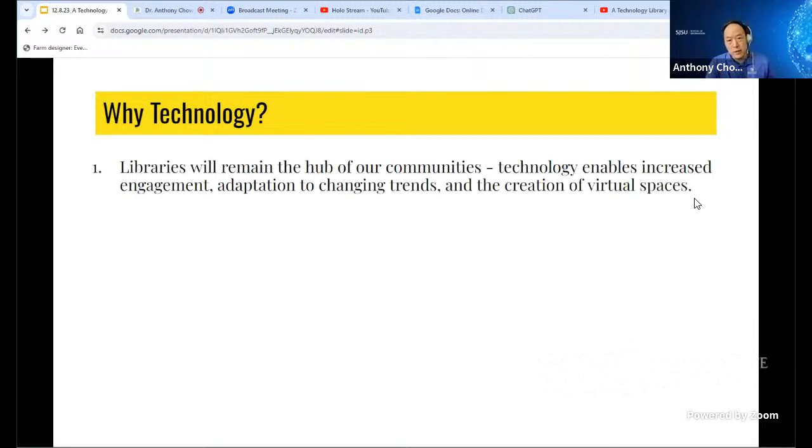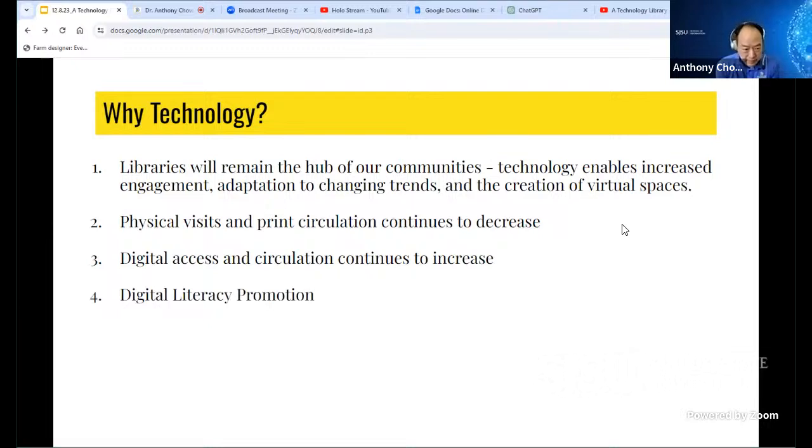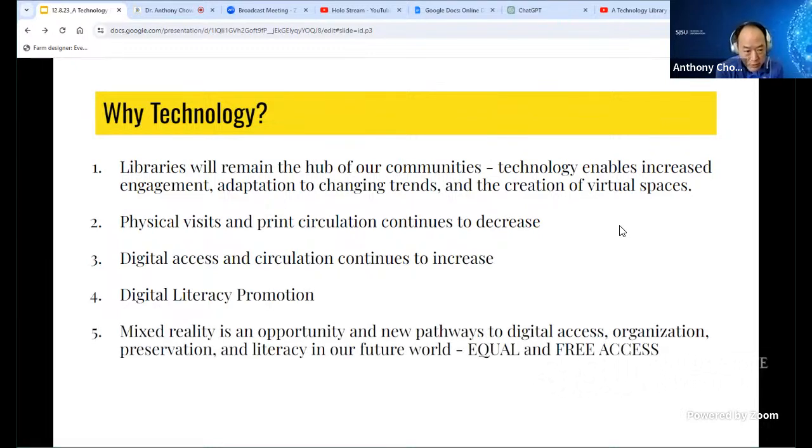All right. So first of all, why technology? Why should we be so interested and concerned about technology? Well, the statistics show that digital access continues to grow exponentially as print and physical usage and visitation decrease, and that is just a fact. So libraries, however, will want to remain the hub of the community. And so as the digital access and demand increase, digital literacy and digital access in organization is critical for libraries. Visits and print circulation truly are decreasing. Digital access and circulation continue to increase.